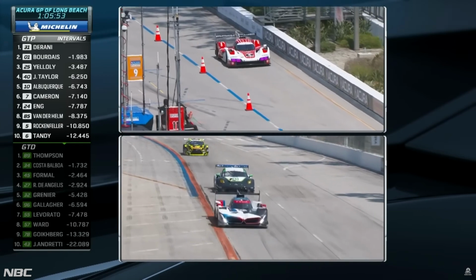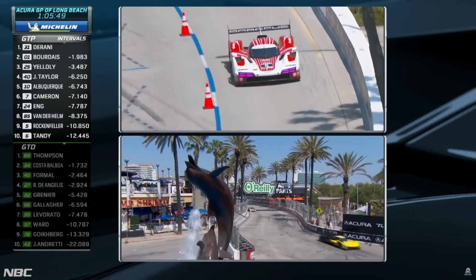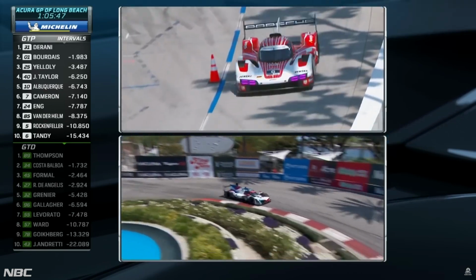Here, the number 6 Porsche would lead the charge into the pits, perhaps in part due to the immense pressure that they were under from the number 25 BMW. Now, this would be a pretty common theme in the race here, as BMW would be applying tons of pressure to Porsche throughout the remainder of this race.